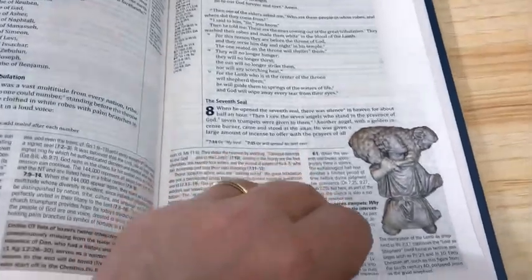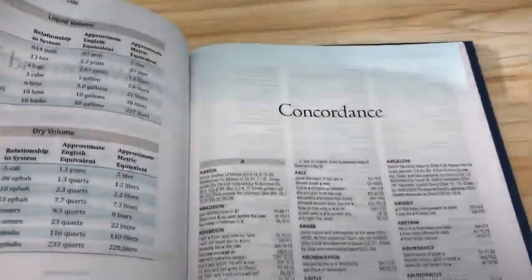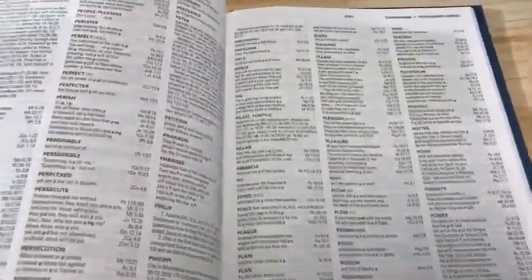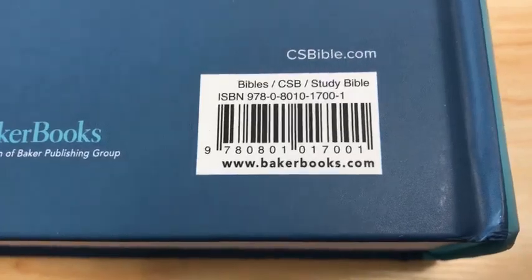But anyway, that kind of gives you an idea of how this is done and how they did this Bible. It's very well put together. The concordance, which is pretty exhaustive, as well as the maps. So if you're looking for a good study Bible, this, and let me zoom in on here, this is the ISBN number.